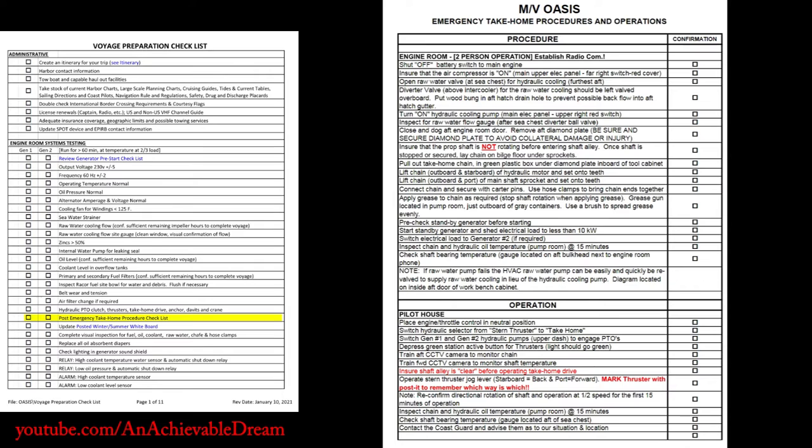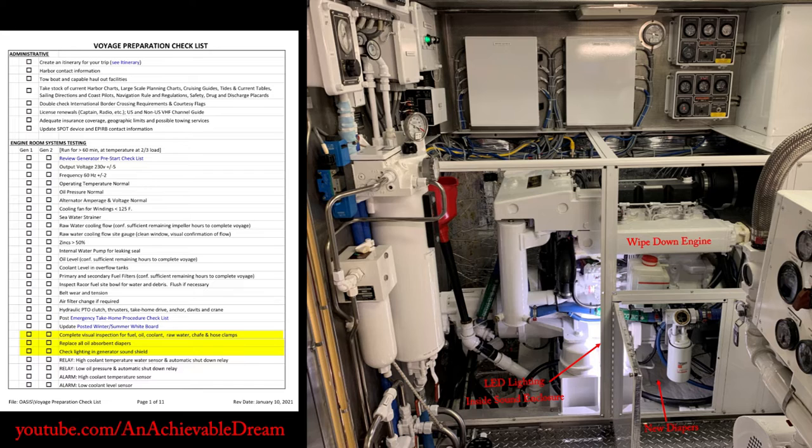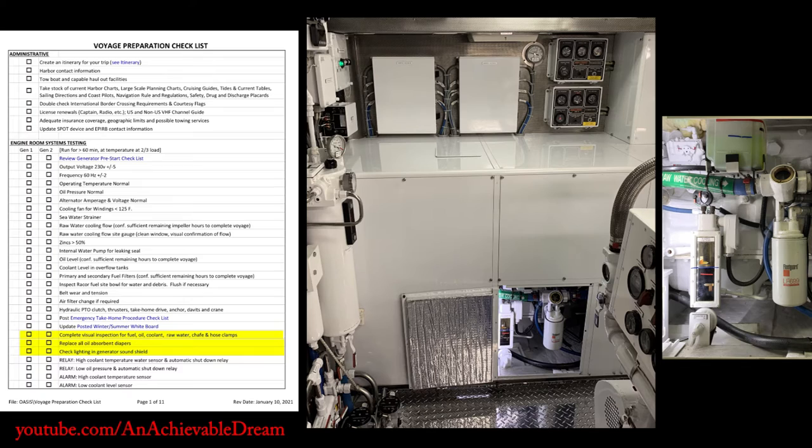This next item on the list is a reminder to do a careful overview for oil, fuel, raw water, or coolant leaks. Be sure to check hose clamps, look for any evidence of chafe, and wipe down the inside and outside of your sound enclosure. Make sure all oil absorbent towels are clean, and if you have lighting inside your sound enclosures, which is something we would recommend, that it is working.